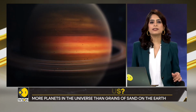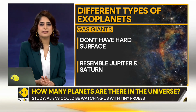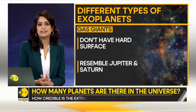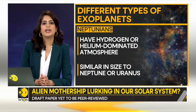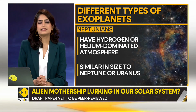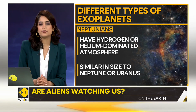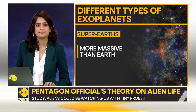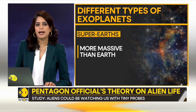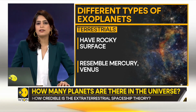Roughly speaking, there are 4 types of exoplanets. The first type being gas giants. They don't have hard surfaces. Instead, they have swirling gases above a solid core, just like Jupiter and Saturn. And then there are Neptunians. They are similar in size to Neptune or Uranus. Their core consisting of rock and heavier metals. And then we have super Earths, the exoplanets bigger than our planet. And lastly, the terrestrials, which are exoplanets with rocky surfaces.